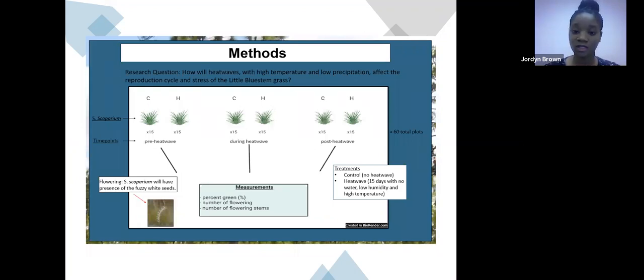The methods for my experiment were basically a sample of 60 total plots. These plots were under treatments of control and heat wave. The control meant there was no heat wave simulation for the plants, and in a heat wave, the simulation was 15 days with no water, low humidity, and high temperatures. From this treatment, I measured percent green, number of flowering, and number of flowering stems.